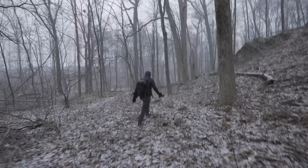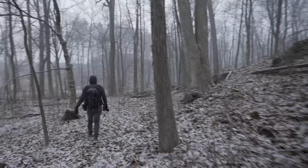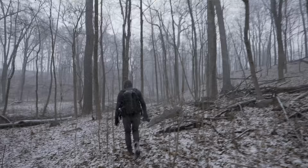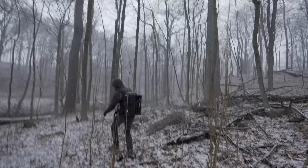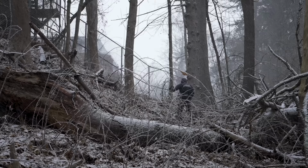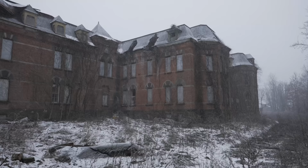We were complaining about there not being enough snow before. I think this is definitely enough snow falling now. It is almost 3 p.m. already though, so we have about an hour of light, maybe a little more. Okay, I'm really glad we came here. This is really beautiful in the snow.